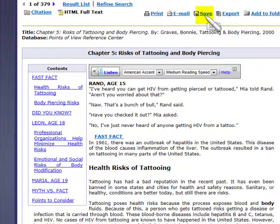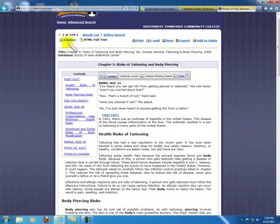You can save this to your USB drive, and you also have a citations tab where it will cite this for you, but you will need to have some knowledge of how the citation should be set up so that in case there is any problems you can easily correct those.